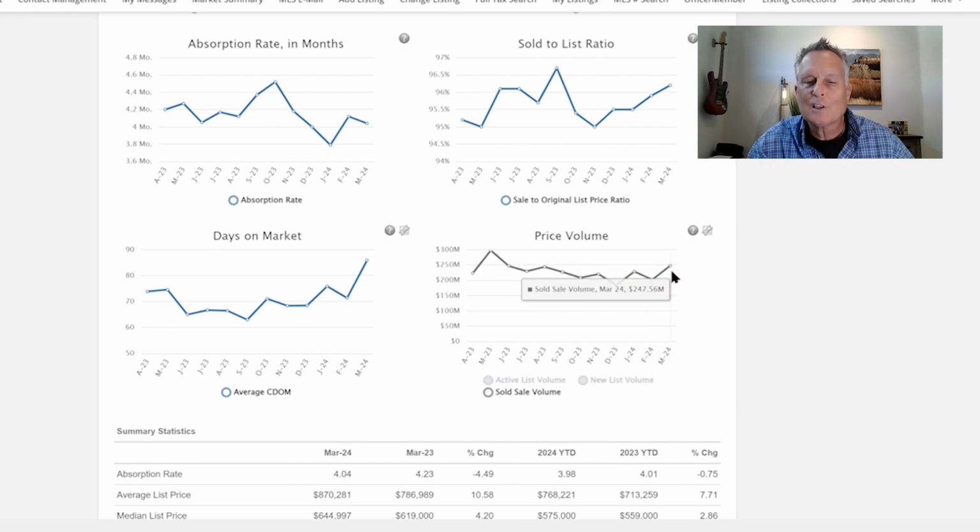So let's look at price volume. This is in millions. What our price volume was month by month, just in overall sales. 247.5 million was what we closed out March of this year at. Last year, the closeout of April was at 223.4 million. So you can see that we're climbing a little bit, and we probably will continue to climb in price volume. Historically, we do.